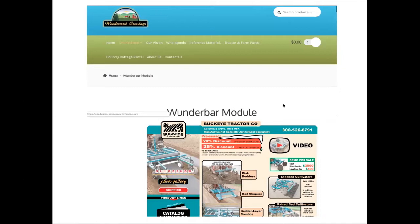They have similar equipment where they will sell you toolbars and individual pieces that you can use to piece together a toolbar, because you'll have to build this. If you wanted to do something like this, you have to build it yourself. You can't buy anything that's pre-built for you. But I would recommend looking at these two companies if you're interested.